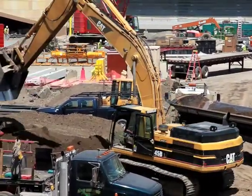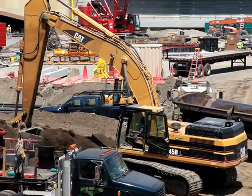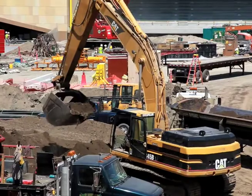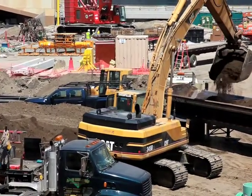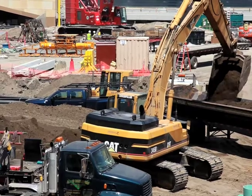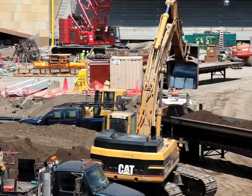Right now, the old parking lot is still in place in some sections. That will be removed along with 4 feet of soil, and clean fill will be brought in. Crews will be installing a drainage system, an irrigation system, and a heating system in advance of the playing field being installed in the 2nd or 3rd week of August.